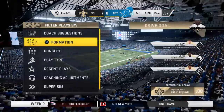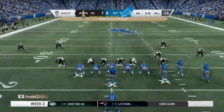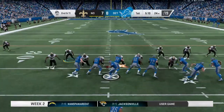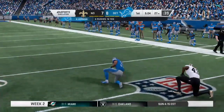He's able to diagnose the run and flies in like a missile to stop that one behind the line of scrimmage. A loss of a yard there to start out. That leads to a 2nd and 11. Now a give, right side. Herman. And he's upended after a gain of 2 out to the 27.